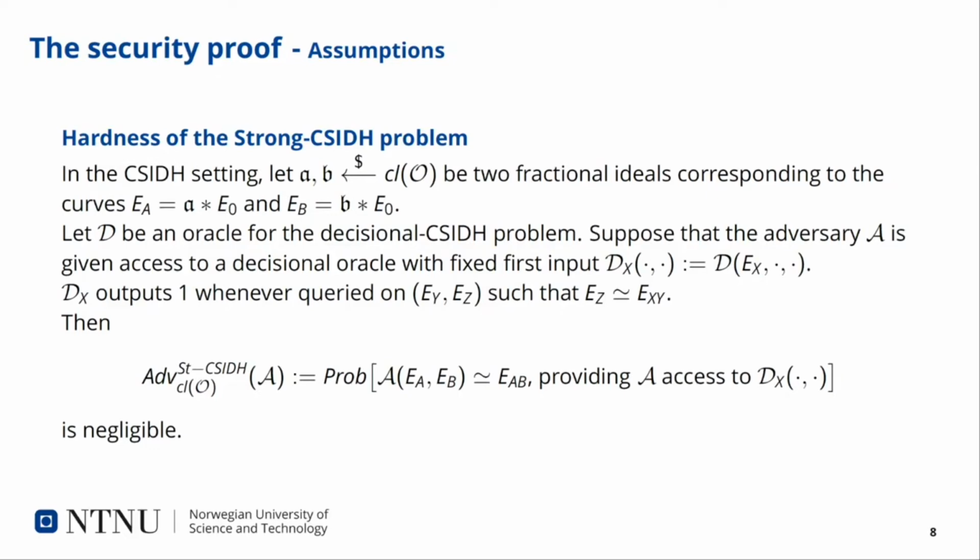In a C-side setting, we take A and B, two fractional ideals in two different ideal classes, and the corresponding elliptic curves EA and EB. A decisional oracle would output 1 when it's queried on a valid C-side triplet, so whenever it's queried on EX, EY, EXY, and 0 otherwise. But we don't give the adversary access to this oracle, but to a more limited one. So we fix the first input of the decisional oracle, and this new limited oracle will output 1 whenever it's queried on EY, EZ, where EZ is isomorphic to EXY.